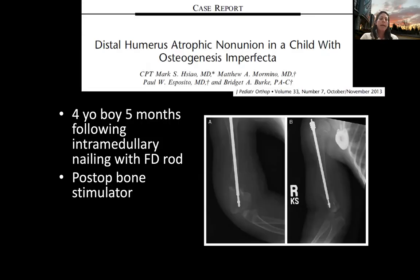Now moving on to how we address the poor healing site in the distal humerus. Very much like the tibia, the distal humerus is a site that gives us quite a bit of difficulty healing. And Dr. Esposito and his team in Omaha really paved the way for a technique that we very frequently turn to as a strategy in our toolbox for the distal humerus.